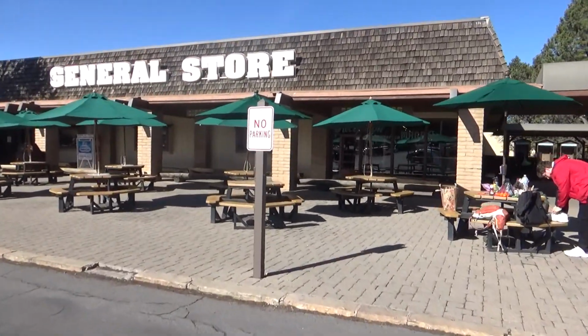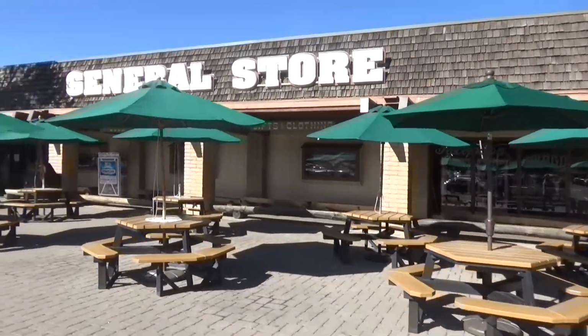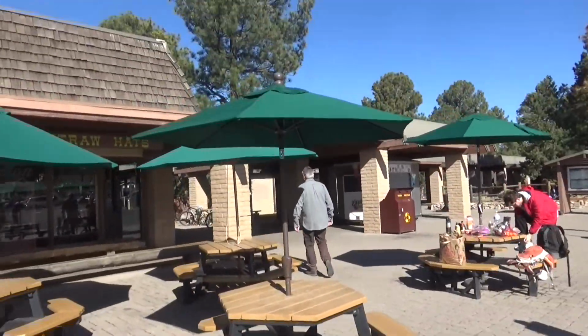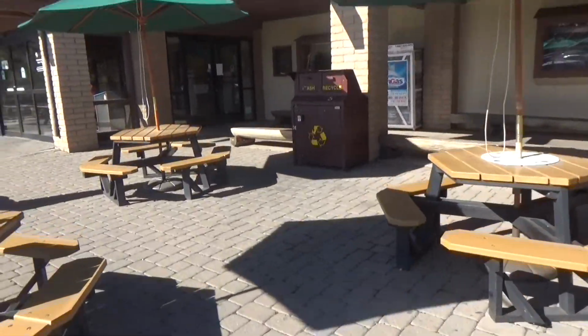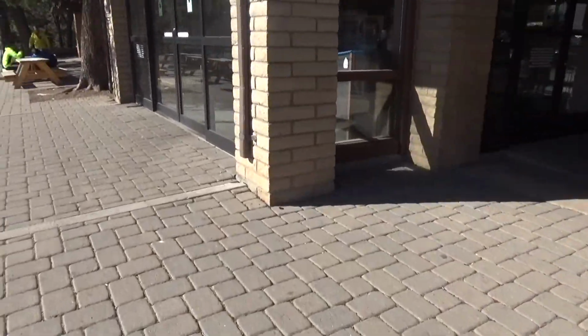Alright, so we've finally made it here. Now as you notice when you walk in front of it, you've got a bunch of tables with umbrellas on top. So it looks really nice. So now we're going to enter inside the store to see what it's like.